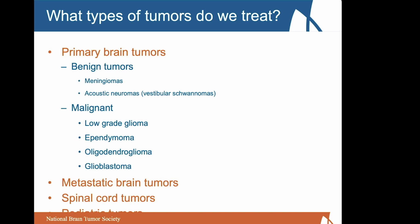Each of you on this webinar may come from a different disease background, but we actually treat a number of different types of tumors in the brain. There are benign tumors, which include many of the meningiomas. These are tumors of the lining of the brain and spinal cord. Acoustic neuromas, which are often called vestibular schwannomas. These are tumors of the nerve that's related to hearing and balance. And then there are, of course, malignant tumors, and these are often called gliomas. And there are different types of gliomas. There are gliomas of the lining of the fluid areas inside the brain. And then there are gliomas that exist within the brain tissue itself.